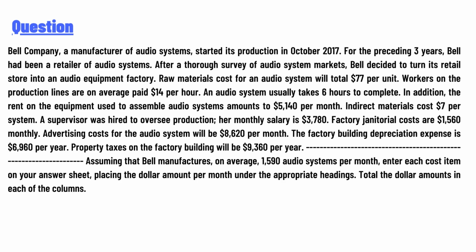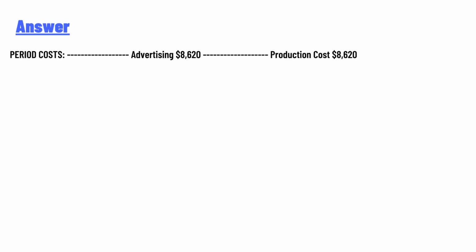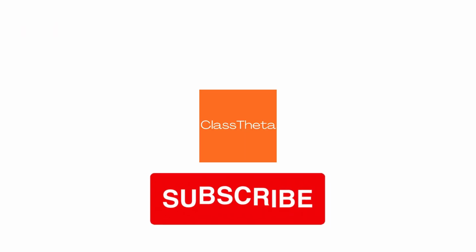Total the dollar amounts in each of the columns, and the answer of the question is: period costs, advertising, 8,620; production cost, 8,620.